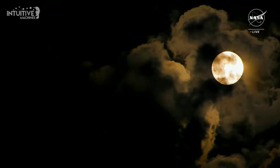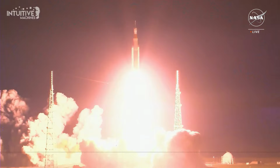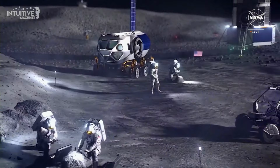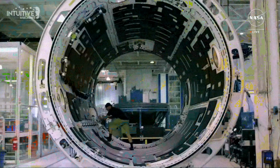Our moon. It seems so close in the night sky, but getting there is really hard. But what if there was a way to change that? Only a few nations have successfully landed on the moon. As NASA sends astronauts back to the lunar surface, this time to stay, we will need to send science and technology instruments ahead of time to lay the foundation for human exploration. To make this happen, NASA is helping establish a commercial lunar economy.